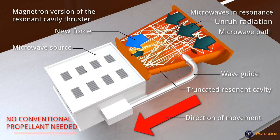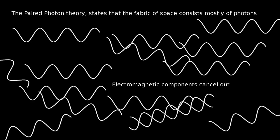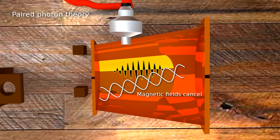Now, the paired photon theory states that the fabric of space consists mostly of photons and perhaps a few other massless particles, which oscillate out of phase with respect to one another, such that their electromagnetic components cancel each other out, rendering them undetectable. Yet, their energy and momentum remain. That is, they still exist. According to their theory, in the thruster's cavity, microwaves interfere with each other, and invariably, some photons will end up co-propagating with opposite phases.